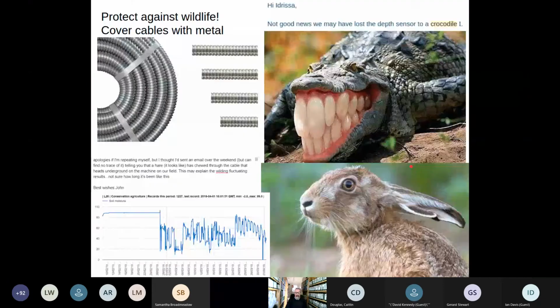On farms, we have particular problems with animals. All sensors need to be protected against wildlife. Where we've worked overseas, you can see here, not good news. We may have lost the depth sensor to a crocodile. This was in Burkina Faso.